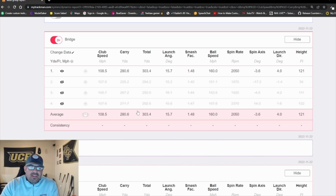I knew it was going to test well, so if you're looking for a ball for distance, an overall good ball, Bridgestone gets a thumbs up from me. There's no question, no doubts. I knew this was going to test well for me hitting good shots.